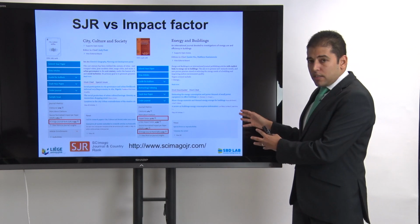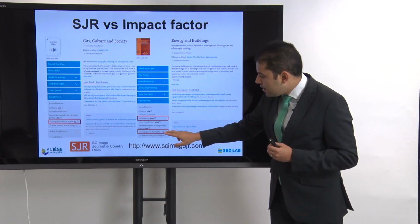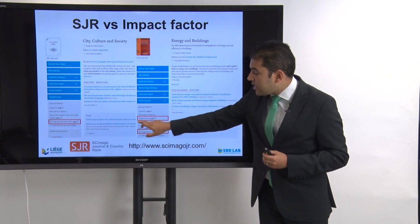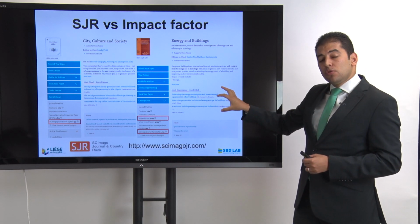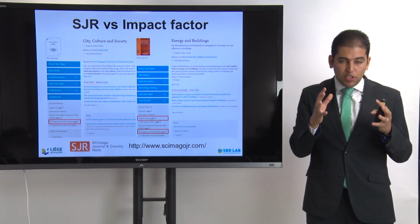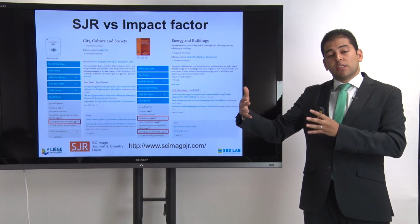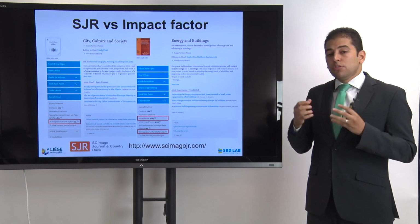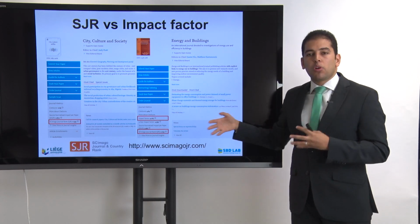Let's go to the second example. This is another journal called Energy and Buildings, and I can see here an SJR number of 2.093, and I find an explicitly mentioned impact factor. This means that this journal is indexed in both lists. It is in the Scimago journal ranking, and it's in the Science Citation Index journal ranking, meaning that it is cited in both.